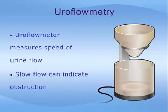A urologist may also ask you to urinate into a special device called a uroflowmeter, which measures how quickly your urine is flowing. He or she may then measure the amount of urine left over in your bladder, usually with a portable ultrasound device. A slow urine flow or large amount of remaining urine may suggest bladder obstruction by scar tissue around the opening of the bladder.